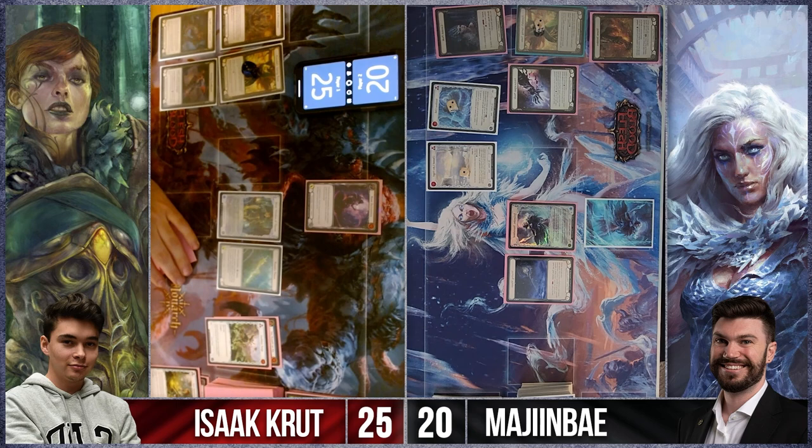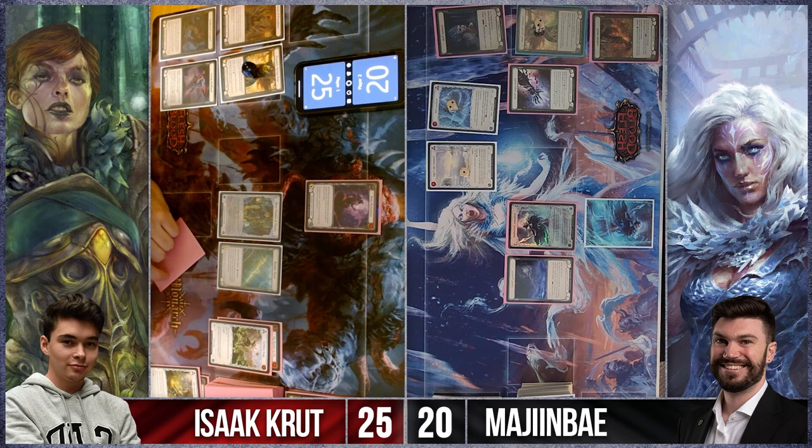And that is a big attack here, as Runic Reclamation is being presented by Isaak Krut, and that has some implications as well, because if it hits, destroy target aura, and I'm pretty sure that's an aura. Yeah, and if you do, you also get a rune chant token as well here.